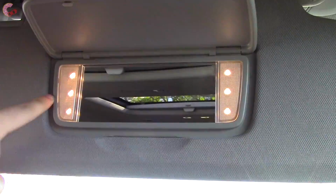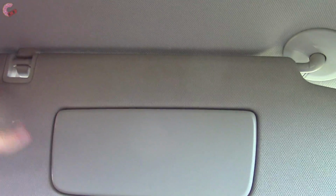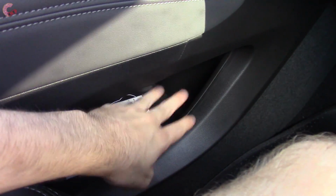Up top you do have a sun visor. Lights gently fade in with a mirror. It can also detach, and it also extends. Where your knee will rest, it is nicely leather padded, and down below that you do have plenty of storage.